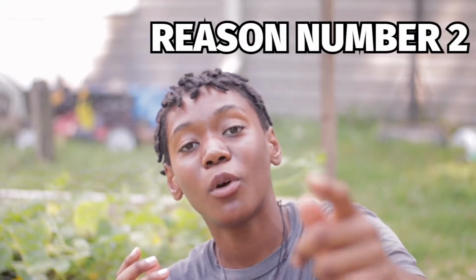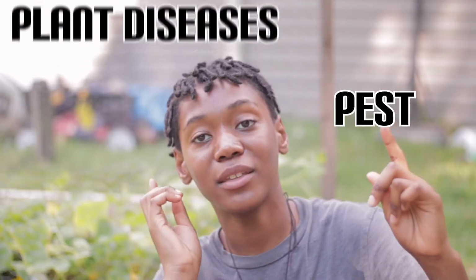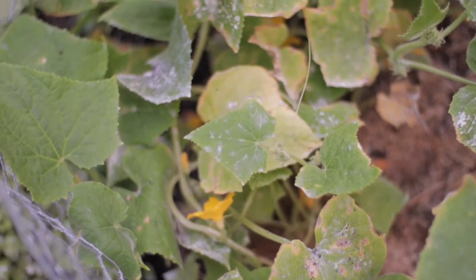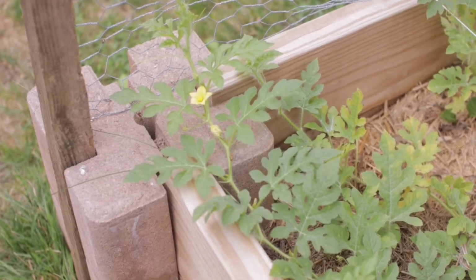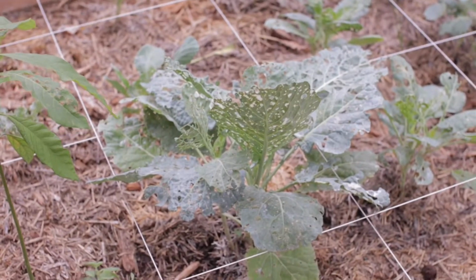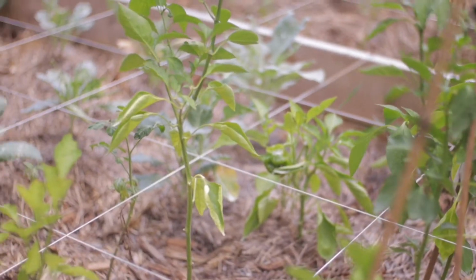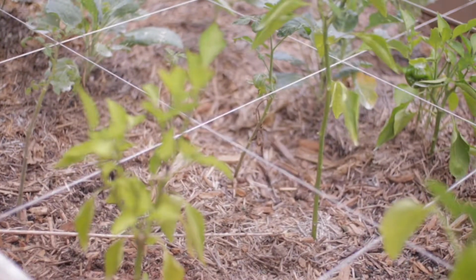The second reason why you should build a square-foot garden in your backyard is overall pest and plant diseases. In an overcrowded garden bed, it is very common to get diseases like blight and powdery mildew. But in a square-foot garden, it is very easy to manage and protect plants that are getting either a pest attack or are not being properly watered. You can tell by the fact that everything is so well separated and orderly.